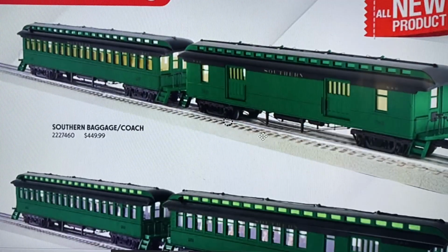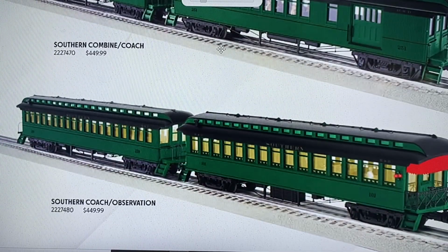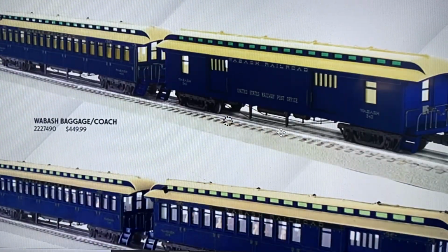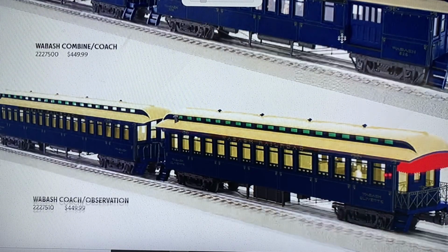Southern. These would look good with the Atlantic. I'm pretty sure that's where they're going here with this, is the Atlantic. I like the Southern. The green looks beautiful. The Wabash looks good. Ooh, I like the pinstriping. That's pretty slick.